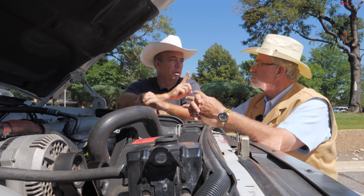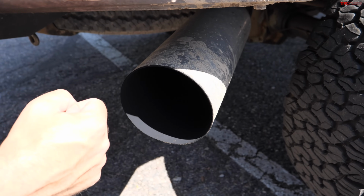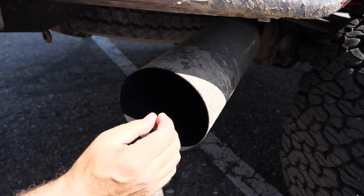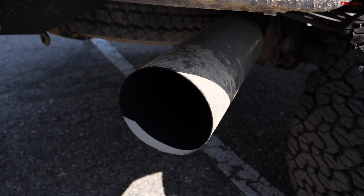Yeah, but there is bad news. Bad news? Let me show you. Look at the size of that exhaust pipe. You can put a cantaloupe in there. I think you could.